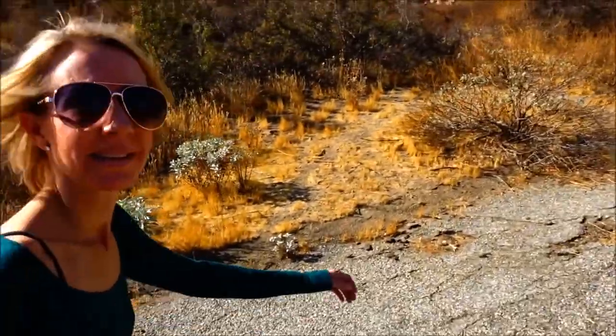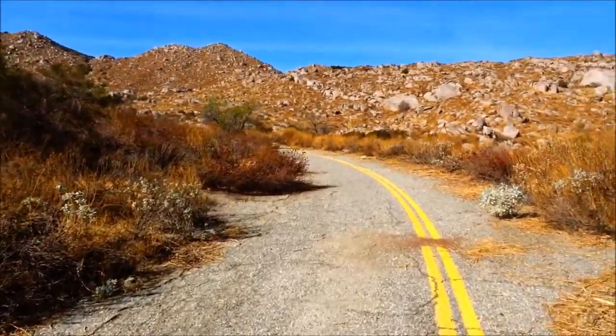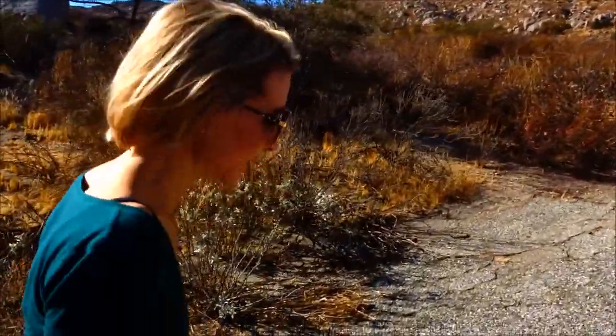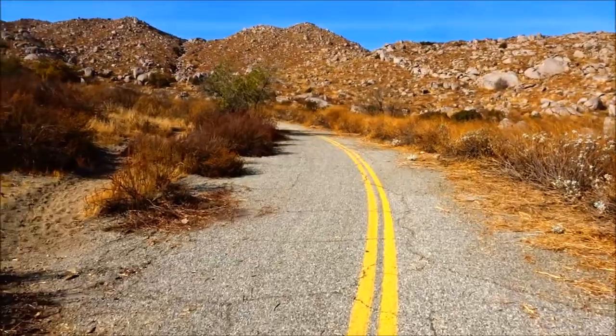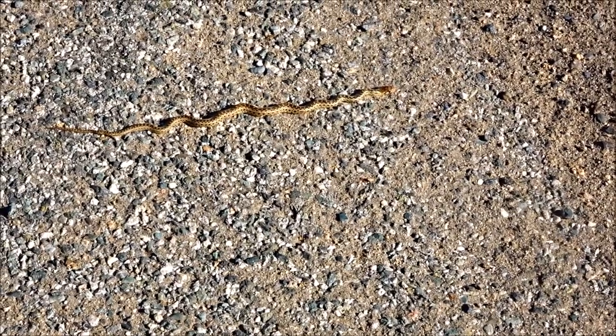So if you ever decide to do this little hike, it does make you breathe. Yeah, wear good shoes. Yeah, and don't do it in the summer when it's 100 degrees. And there's snakes.